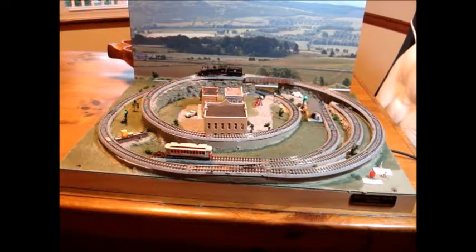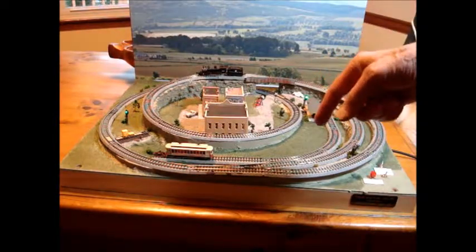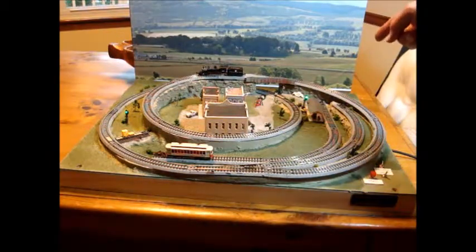Here is my latest animated N-scale layout. It is May 2018. My, how time flies. It's a small platform, 24 inches wide by 19 inches deep.